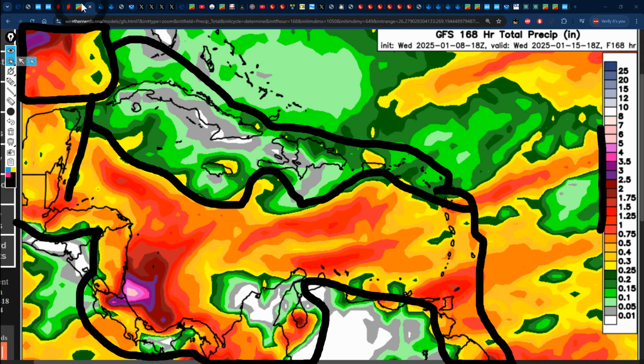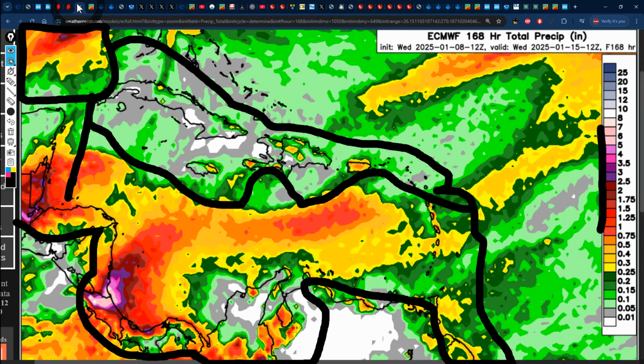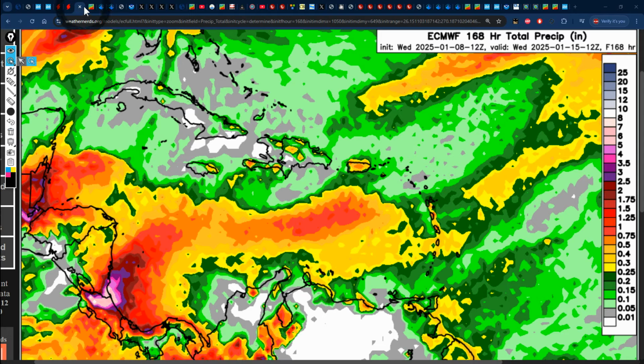And if we take a look at the latest Euro model, we see something similar, that the most rainfall over the next 7 days especially should be plaguing Belize, Guatemala, southeastern Nicaragua, Costa Rica, Panama as well. So those areas might definitely pick up on some amount of isolated flash flooding in some spots.